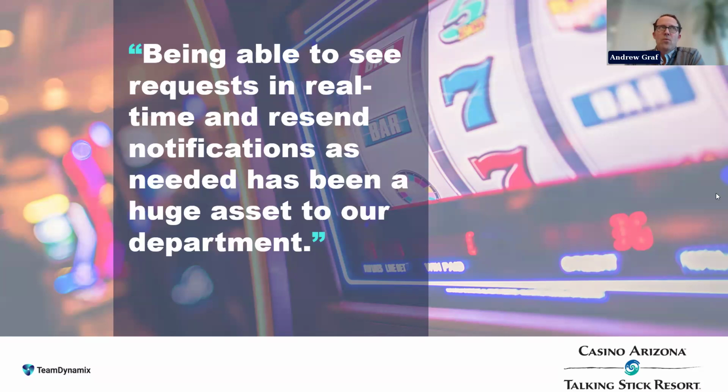When you're thinking about Casino, Arizona, many of you may have been there, but they employ about 3,500 people across resort properties. They did come off of another system that had some limitations, which Jonathan will talk about. But Jonathan, can you talk a little bit about why you sought to change platforms? What did you see as an opportunity, and what was the catalyst for deciding, hey, we really need to invest in a new platform for enterprise service management?